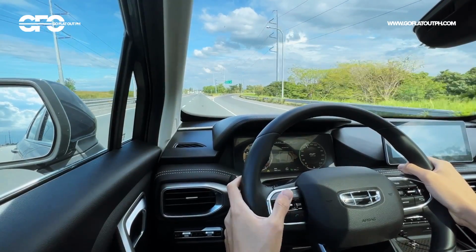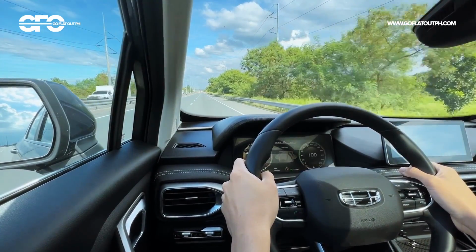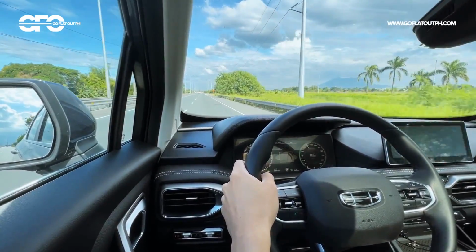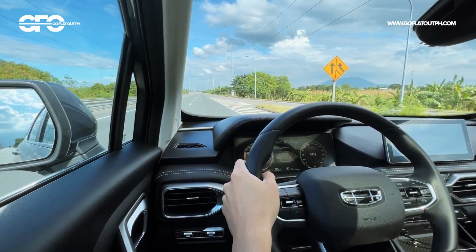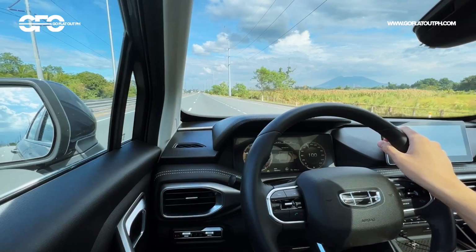Yun nga lang, one thing that I'm noticing right now is, though road noise is well suppressed, hindi siya ganun kaingay, hindi masyadong rinig yung tire roar niya, but wind noise yun yung medyo prevalent sa akin. Medyo rinig yung wind noise niya dito sa window, sa windshield. Talagang you can really hear the wind most of the time. And that's especially true if you're driving on roads na medyo matapang yung mga crosswinds and all that. But yeah, as far as refinement goes, this is actually par for the course.